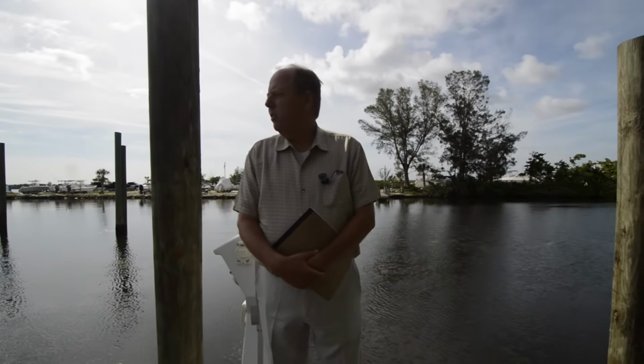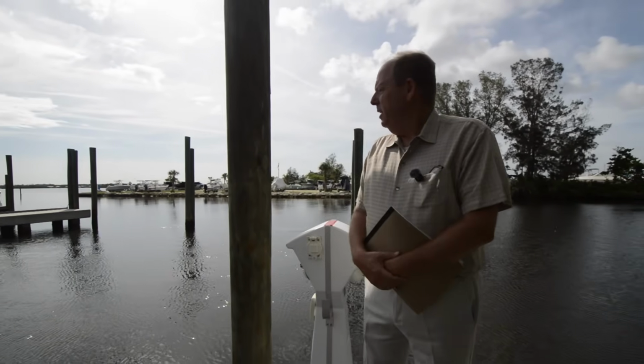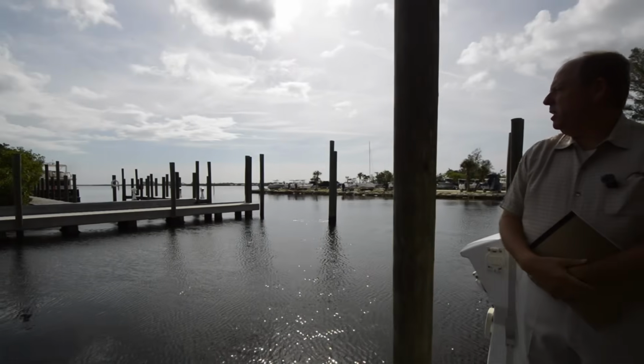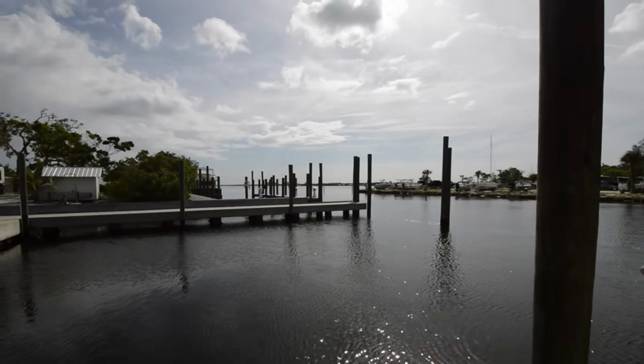This is the entrance to our facility. It looks a little narrow, but with a bow thruster, it's really not bad. Out this way, you go around up toward the Skyway Bridge and then out Tampa Bay and out into the Gulf of Mexico. It's really a nice protected area.